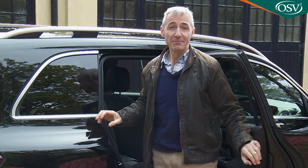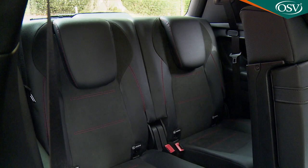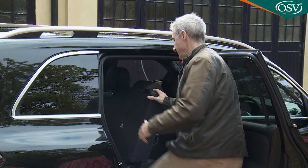What about the third row seating? Well, you don't have to have it. Provided you're happy to have your GLB in 220d form, Mercedes will also offer you a five-seat only version, but we can't really see why you wouldn't want those extra rearmost chairs.